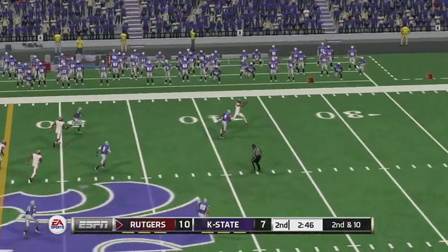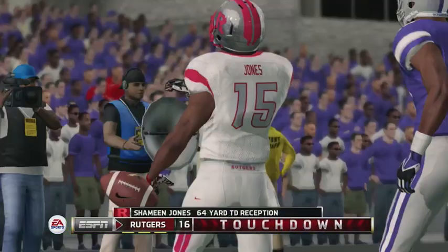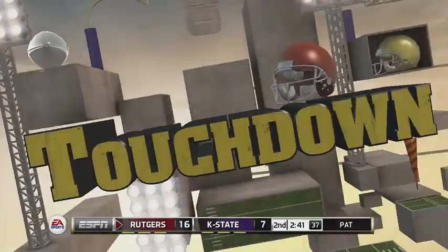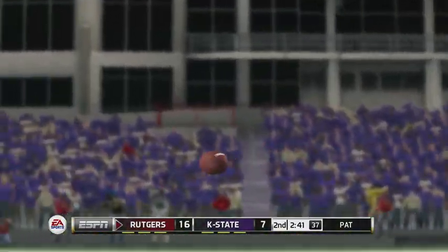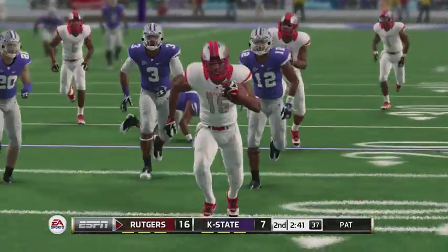Wants to throw outside. Finds the junior. To the 20. To the 10. Touchdown, Rutgers. Great effort by the wide receiver. And not to take anything away from the quarterback, but the wide receiver made this play. Well, that'll go down as a pretty long pass play, but he's got his playmaker to thank for doing most of the work.